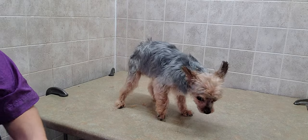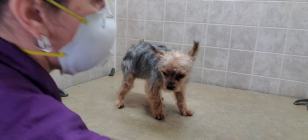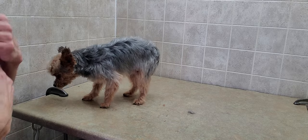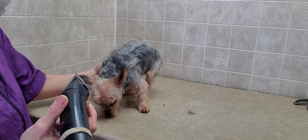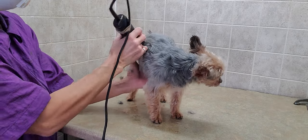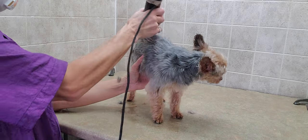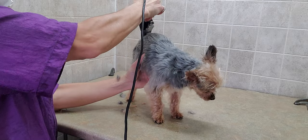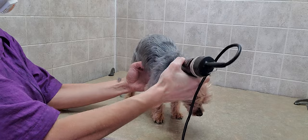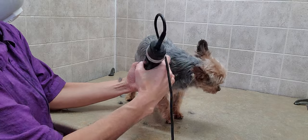Okay, so I'm just going to go over her body once more quickly with the 3 3/4, and we'll be all done. And after the blow dry, you can just see, it just brings it up a little bit and takes off a little bit of fur, but not very much, but then that gives it a really clean, finished look.